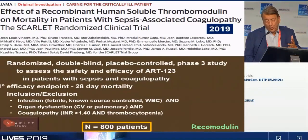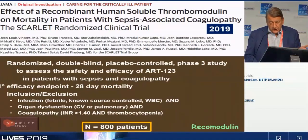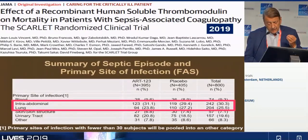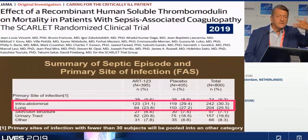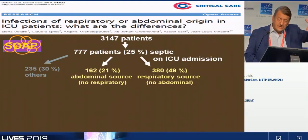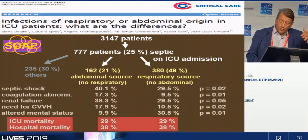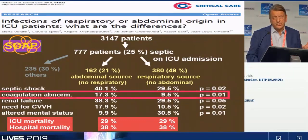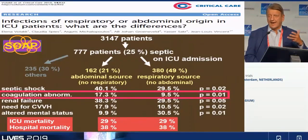And it was really sepsis with either shock or pulmonary failure, but it was primarily shock in the vast majority of cases. And the primary site of infection, interestingly, was intra-abdominal, whereas in our studies on sepsis, we usually find pneumonia at the top of the list. However, when we look at data on DIC, and this is a paper we published several years ago already, coagulopathy is more common in patients with sepsis with an abdominal source than in patients with a respiratory source of sepsis. So after all, it's not so surprising that we had a substantial proportion of patients with sepsis coming from an abdominal origin.